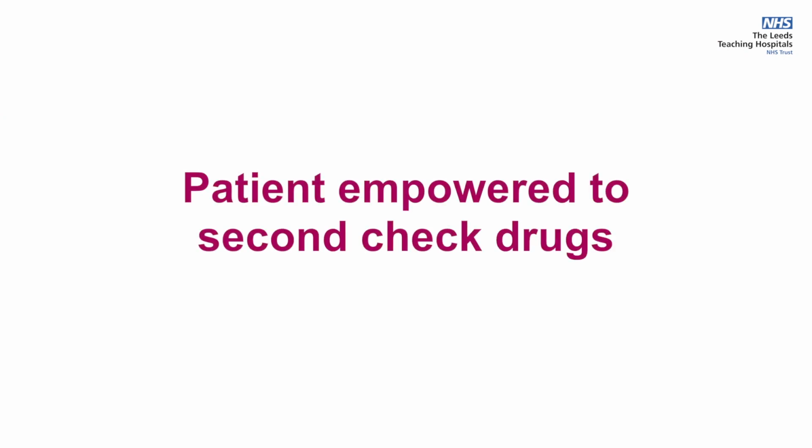Hello, my name's Jason. I'm the charge nurse on Ward 6. I'm here to talk to you about a new exciting project. We want to involve patients being a second checker and helping the delivery of their antibiotics. Patient empowered to second check drugs.